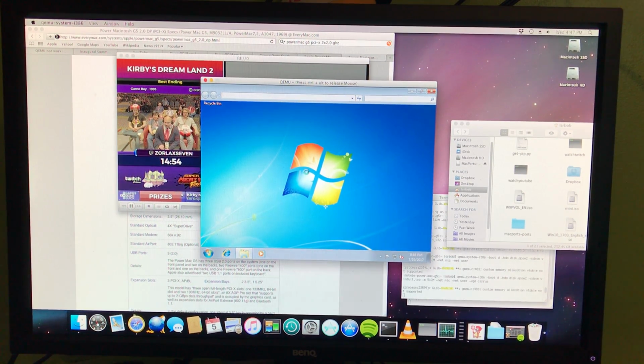So you can see how slow this is, but to me it's cool that it even works at all. Obviously these machines were pretty fast when they came out. God, it would be so cool to see a quad.